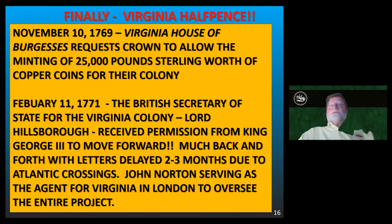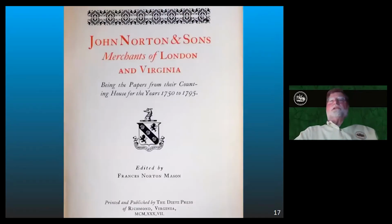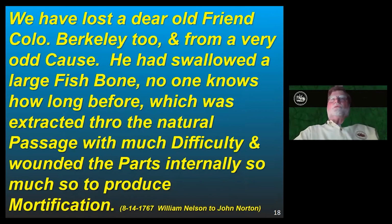In any case, the Virginia colony, because of John Norton's close ties, arranged to have John be the major go-between in England in getting these coins actually made. And there's a wonderful book for those of you that want a glimpse of what life was like in colonial Virginia. There's a set of letters, John Norton and Sons letters, that went back and forth for the whole period of time, 1750 to 1795, which give you a real eye-opening idea of what life was like. So I suggest this just for interest's sake. There's a lot about the Virginia coinage in this, but there's also a lot about colonial life. And I'll just give you one tidbit out of it.